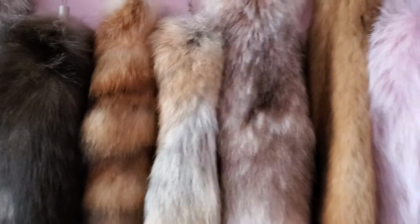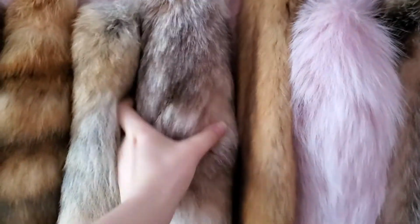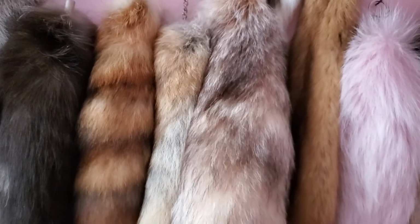And then I'm going to get onto my bed here. Just give me a moment to get up here and show you the other pieces. This is not this one. This one is a foxtail.